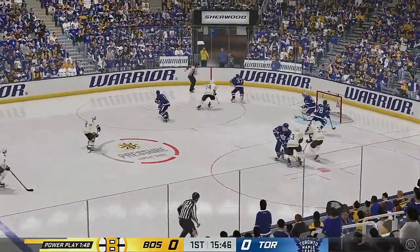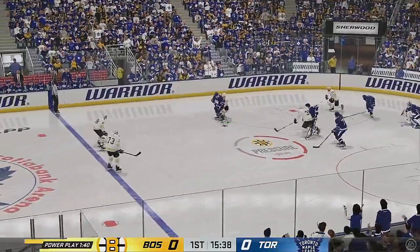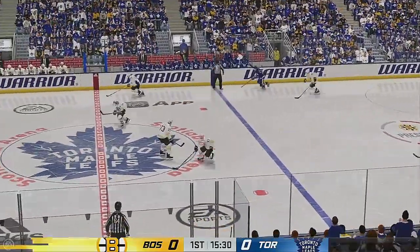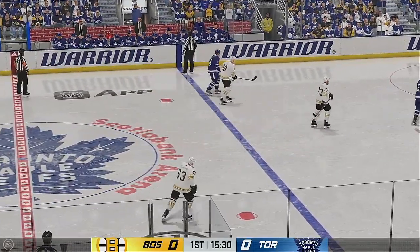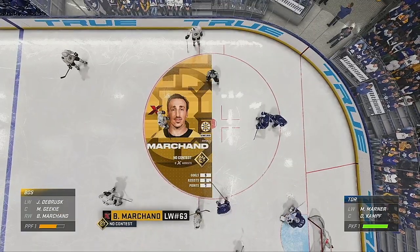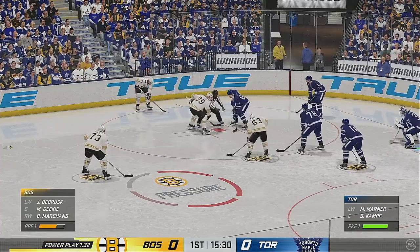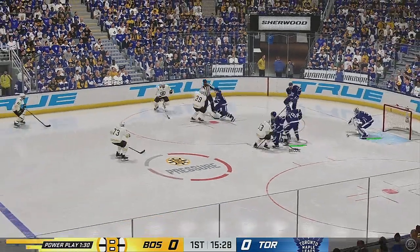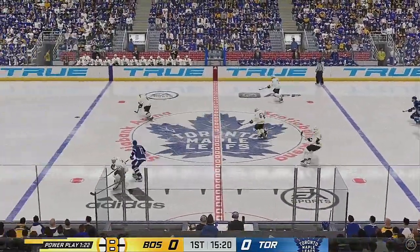Boston's won the draw. Now, let's see what they can do with it. Stop that one. The Leafs skip it up along the boards. Trying to get the puck out of his own end. Puck bounces into the bench and we'll get a face-off. Marchand's a player who sticks with the play, guys. He's got that no-contest zone ability. That means he goes into those 50-50 puck battles so he can get possession for his team and generate new chances. And manages to clear the zone.